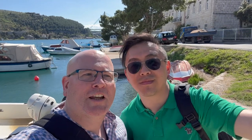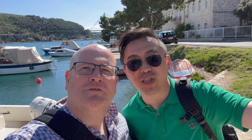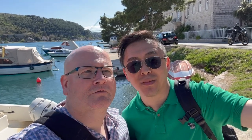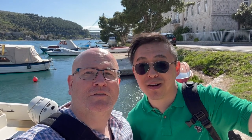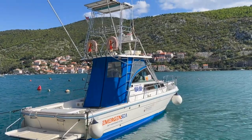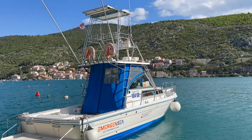And in the distance, we can see this fabulous bridge that we saw from the Copacabana beach in our earlier episodes. And you can tell us something about the bridge. What's it called, Paul? This bridge is called the Dr. Franjo Tudjman Bridge. That's a really interesting name. That's a mouthful. I love the name of this boat. It's called Emergency, 24/7 Assistance at Sea.